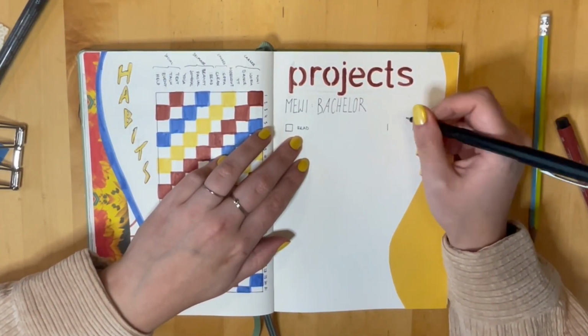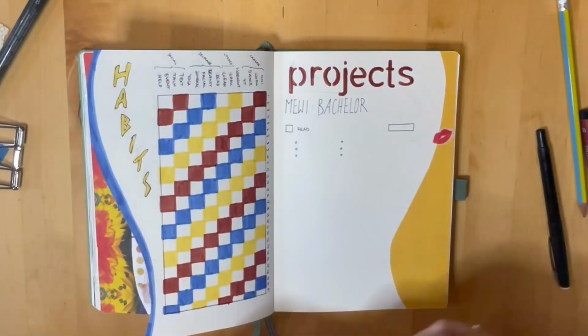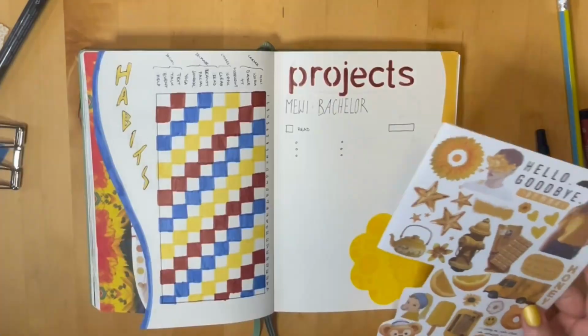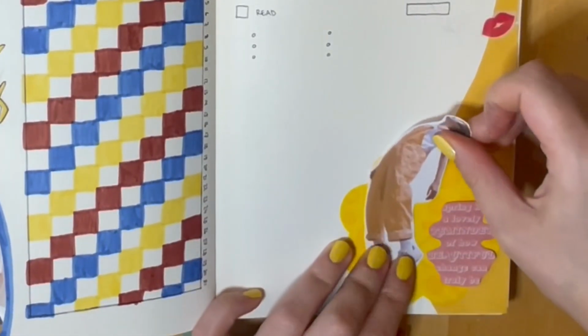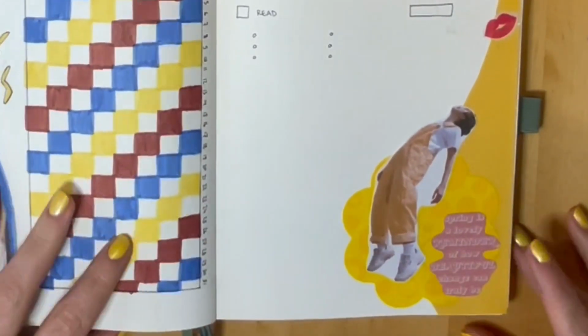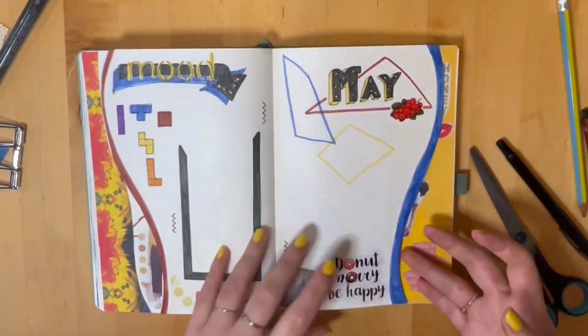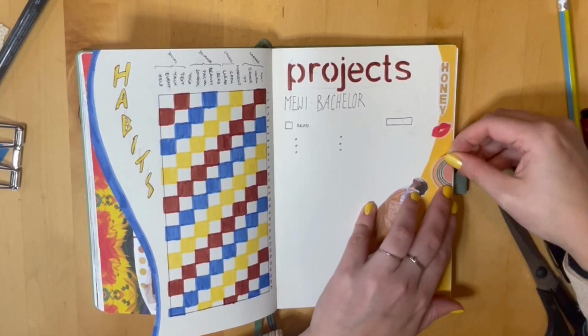I found a nice quote about spring saying, "Spring is a lovely reminder of how beautiful change can truly be." That fits with my current turbulent situation as well as the tarot card I got for this month. I also put someone in yellow dungarees there because I think a Gemini would wear that, being kind of fun, active and young in their hearts.